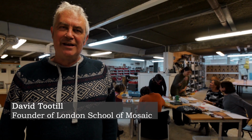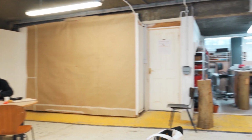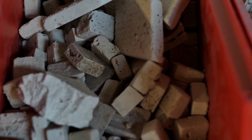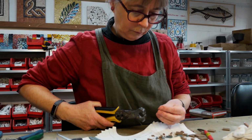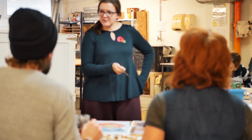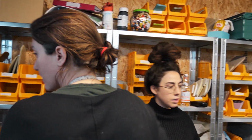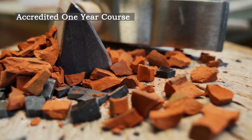For 200 years, people have tried to set up a school which would teach mosaic at a higher education level, and we're now doing that. What's really interesting about the work being done here at the London School of Mosaic is that we are doing experiments with the making of contemporary mosaics in order to understand better production techniques and also materials in the past.